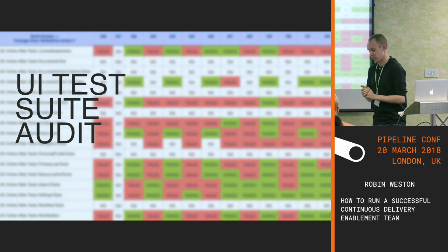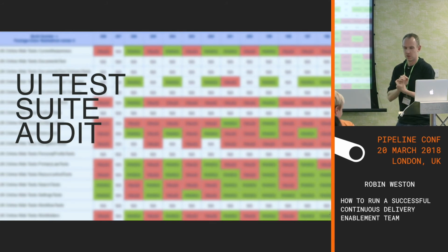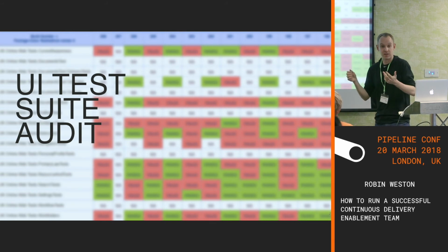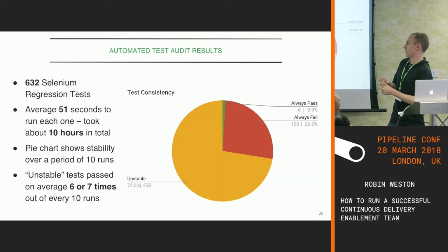But if you go into an organization and say, those tests that you've been working on for one and a half years that you've sunk a lot of cost into, we think you should delete them all, really. We think you should declare bankruptcy. That's going to have pushback, so you need to prove it with data. So we wrote some scripts that grabbed them all from Jenkins, and these are results.